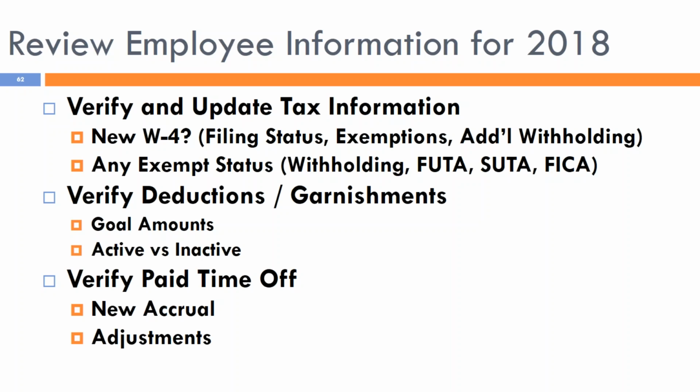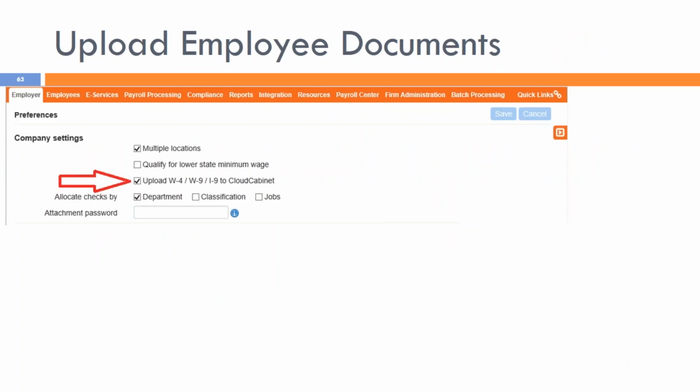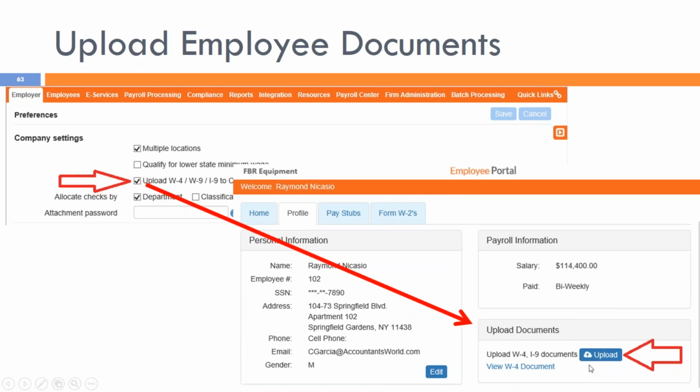Okay, so if there's any new W-4 statuses, changes, any exempt status, you want to verify deductions and garnishments, you want to verify your paid time off. Remember, PTO accrual in the new year, the period end date must be in the new year. In the employer preferences is the ability for employers and contractors with access to the employee portal to upload their W-4 I-9. Okay, so this is where you check the box to grant that ability. Okay, and as we saw before in the employee portal, they would have an upload button that they can upload this information. And as I mentioned, it is automatically archived.